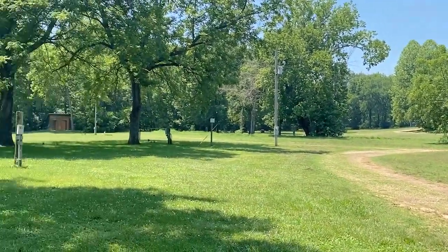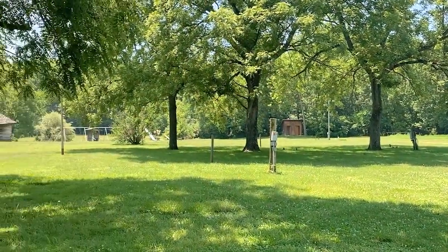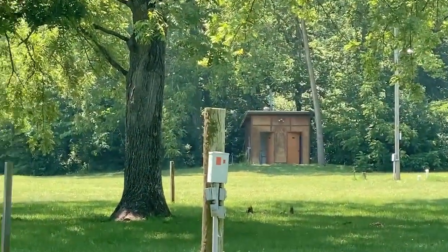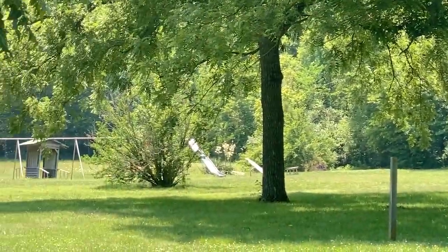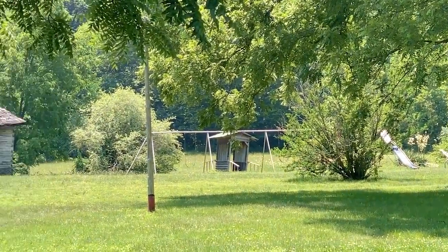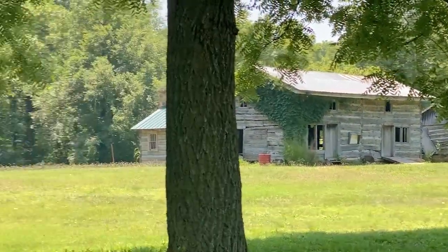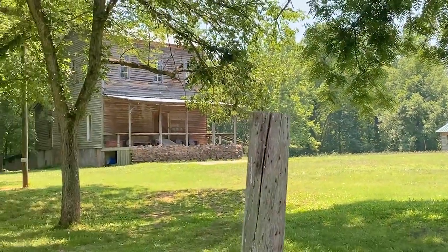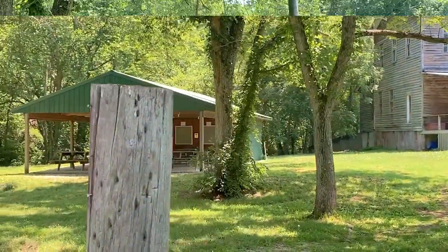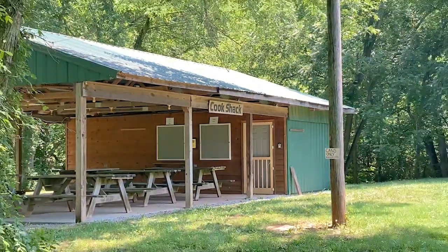And there are some electrical boxes for camping in here. Looks like that might be a bathroom, playground, and I don't know. Looks like something over a bridge there. We're gonna walk around and see. There's this building. We think this is the mill. And then a pavilion. Yeah, the pavilion's called the Cook Shack. I like it.